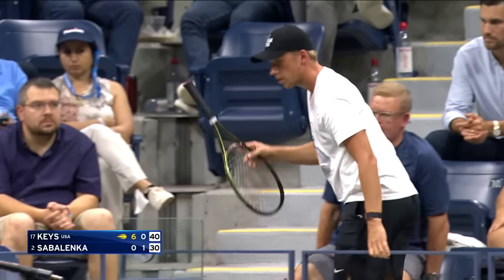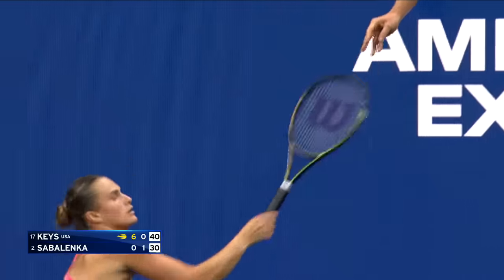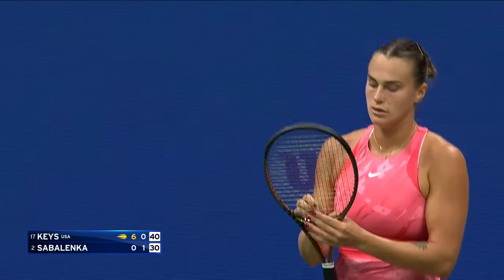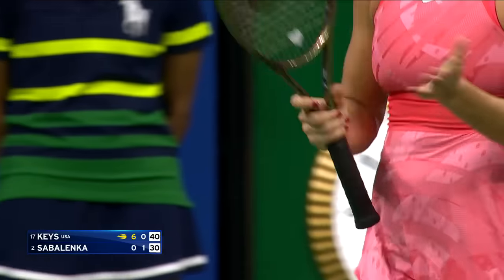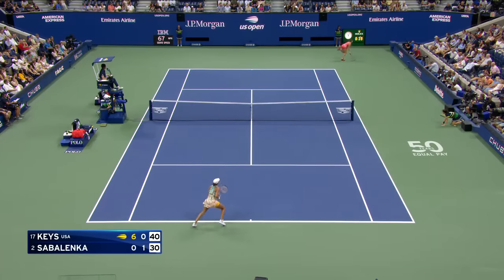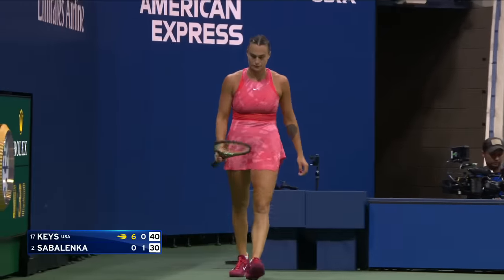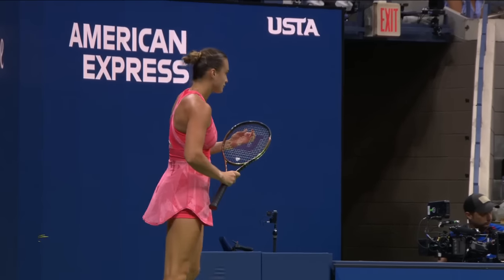There was a very slow second serve again from Madison Keys here. We heard Sabalenka complaining about the tension on her racket in the previous point, so here she has a new one. And Keys, it's still fresh. It's Keys' aces. One game on.